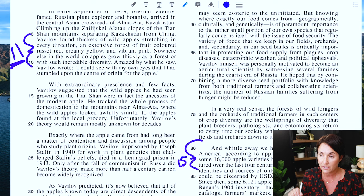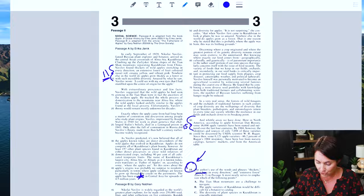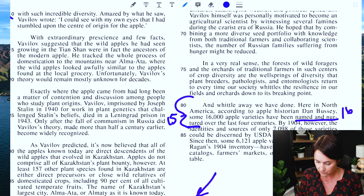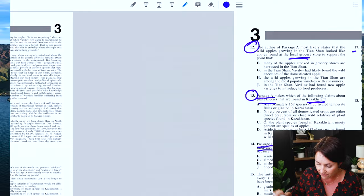I'm mapping again. 16, as it is used in line 82 to 83, the phrase named and nurtured, okay? Now we have actual things that we're talking about. Line 82 to 83, named and nurtured. Let's go over here. Let me just look for it really quick. And we have it right here. Named and nurtured, that's going to be number 16. Number 17, in passage B, it can most reasonably be inferred from the third paragraph in lines 74 to 79, centers of crop diversity. They even give you some words to underline there. So this is number 17, and it's in lines 74 to 79. So we're going to grab this, and we're going to put number 17.